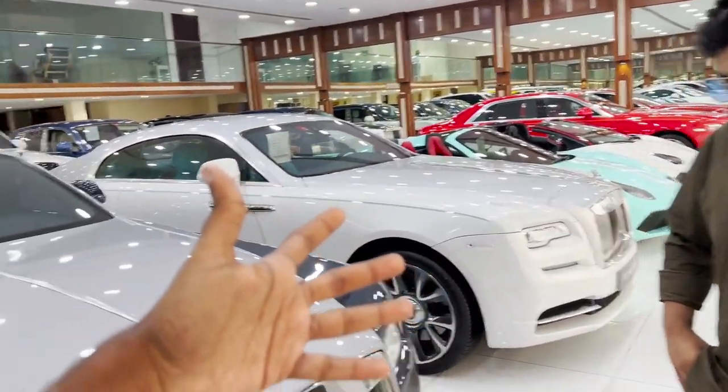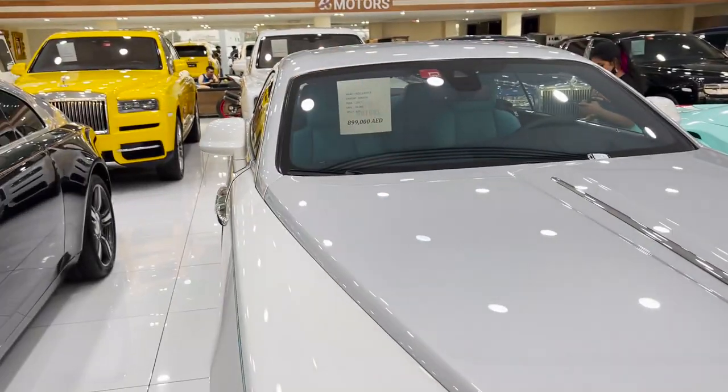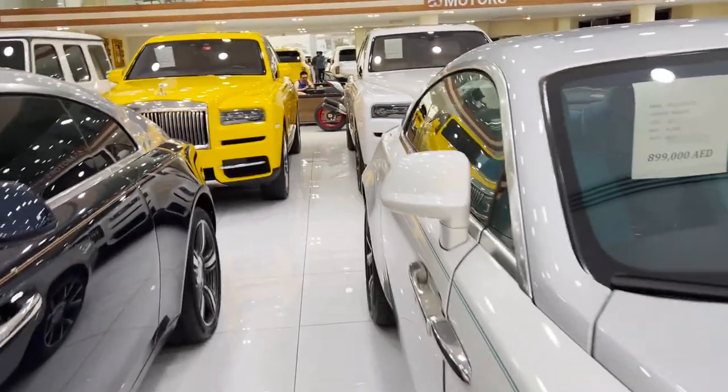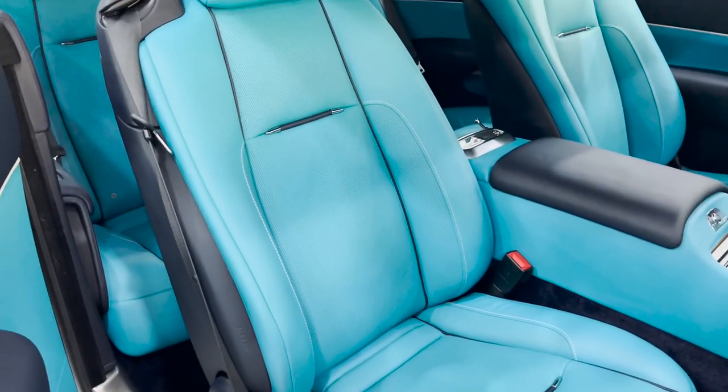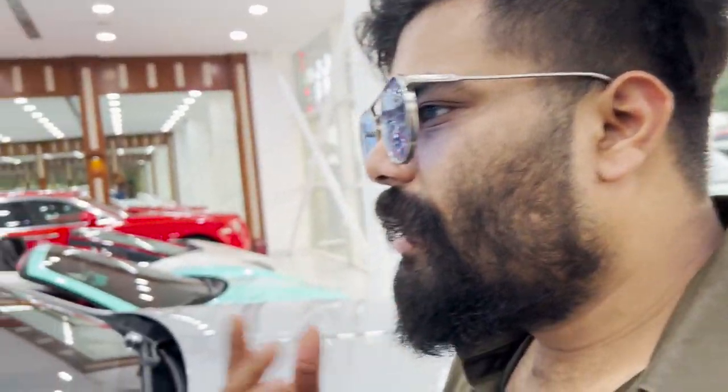So that's also there. We have a Rolls-Royce Wraith going for 580, another Rolls-Royce Wraith going for 890,000. It has done only 36,000 kilometers. And what's the color of the seat? Is it blue? What's that green? I like the color, to be honest. It's not the sky blue, right? It's a unique type of color, sea blue kind of color.